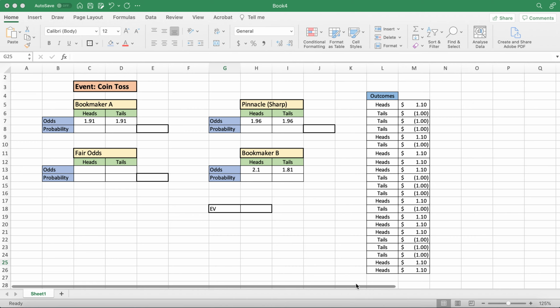Now, this betting tactic is a little bit hard to get your head around, but once you get your head around it, it's relatively simple. So today, for my example, I'm going to use the event as a coin toss. Obviously, in real life, we're going to have games, football matches, NFL matches, etc. But today, I'm going to be using a coin toss.